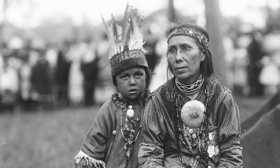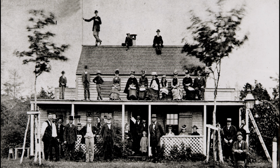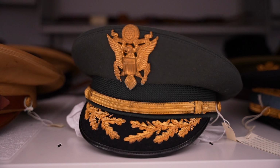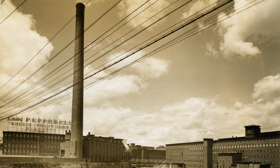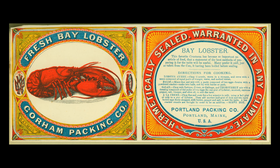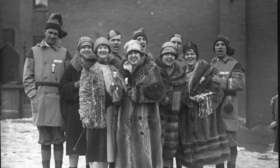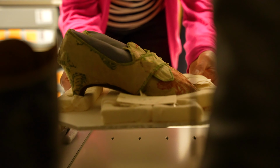We have Moxie bottles and beer bottles, farmhouse diaries and store ledgers, items that show the real personal lives of everyday Mainers. They all tell the story of Maine, this place that we all love, and they all belong at Maine Historical Society.